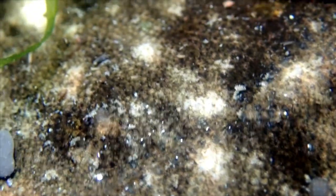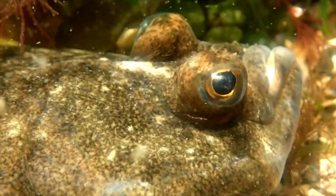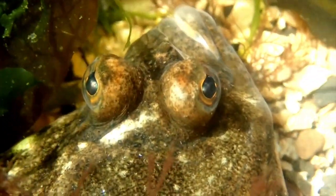And I just go and check out my other video where I video baby flatfish, where there was a couple of months earlier, like thousands of baby flatfish, and compare that to this. It's just so awesome to see all walks of life in this rock pool. And this guy has got, what a stare.